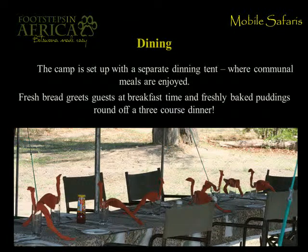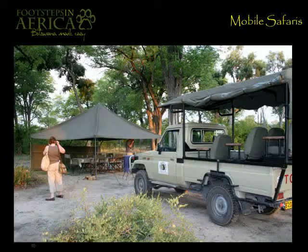The camp is set up with a separate dining tent. All meals are communal, so the whole camp will eat meals together. And as I said earlier, Kathy, the famous chef, will bake fresh bread for breakfast, and freshly baked puddings round off the 3-course dinners. Everything is prepared and served in this dining area. And you can see there the dining area from the outside.